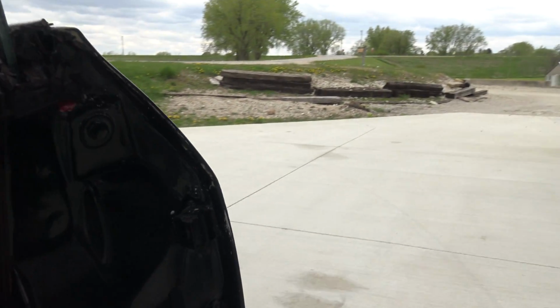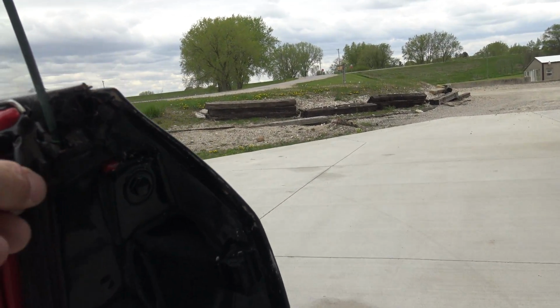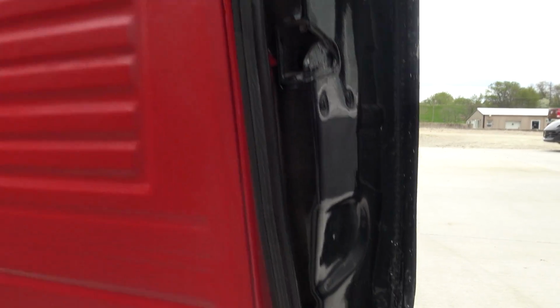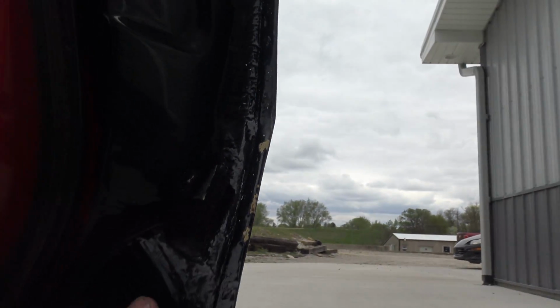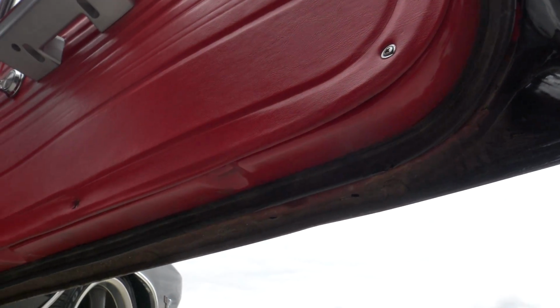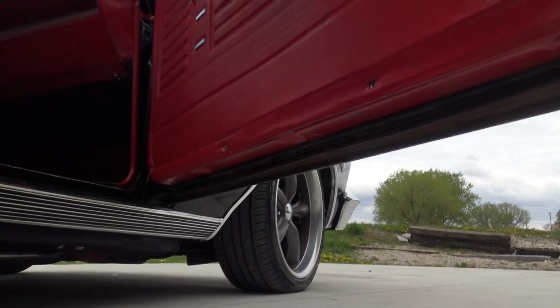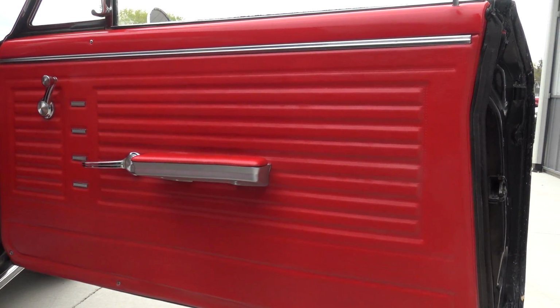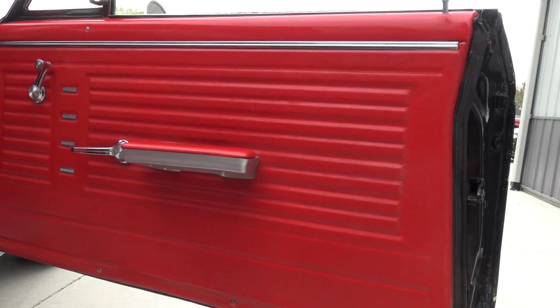The door opens good. Old rubbers, guys, probably the original still, so that should be redone during the paint process if you go ahead with that. The lower doors are excellent. Door panel, passenger side armrest, base pad, all that is just perfect.